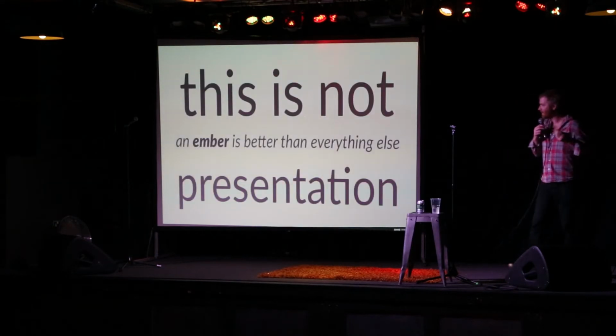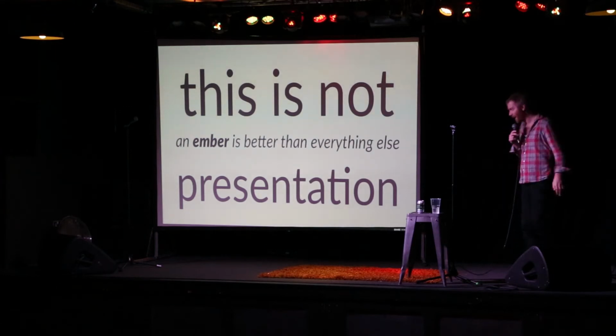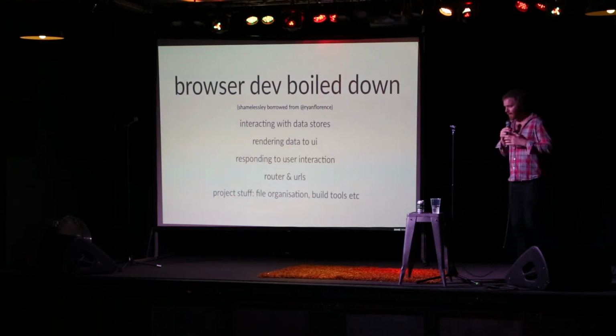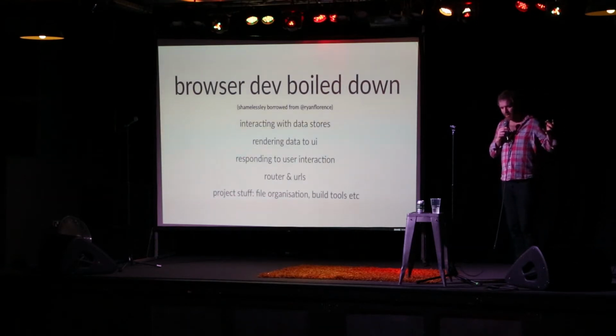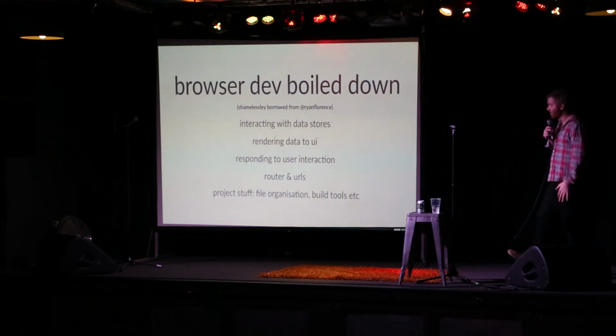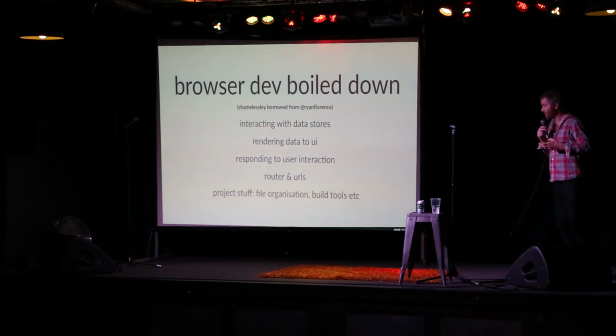So basically, this is not actually a presentation about Ember being better than everything else. You should all use Ember, at all. It's more about my time and journey in the Penguins team, bringing Ember into the team, introducing it to the guys there who had little to no experience in Java, JavaScript, or front-end MVC frameworks.